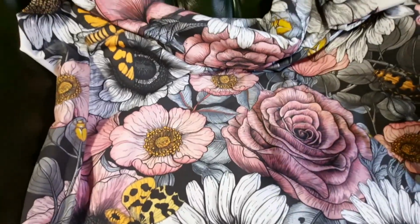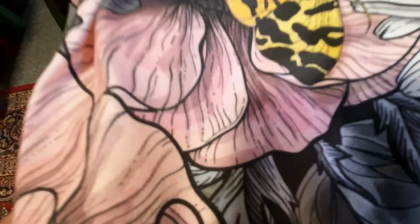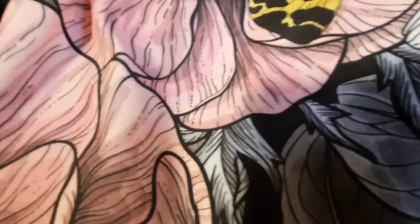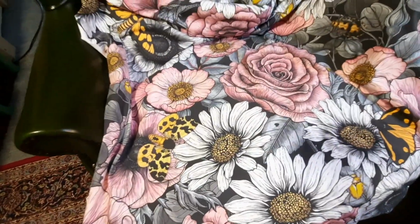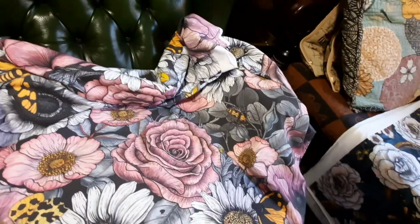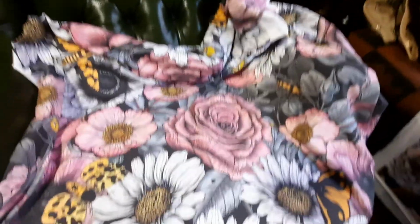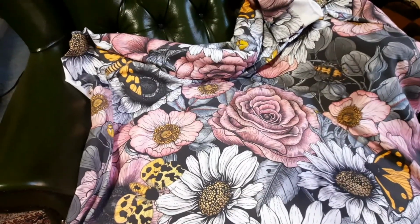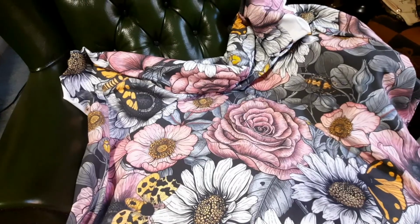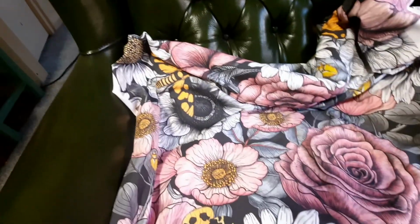So that is one dress, and it's this beautiful stretch fabric. That's 145 centimeters wide, and I bought 2 meters, and it's screen printed, so that was two lots of screen printing in one, and she will do it as a continuous print. But isn't it just beautiful?